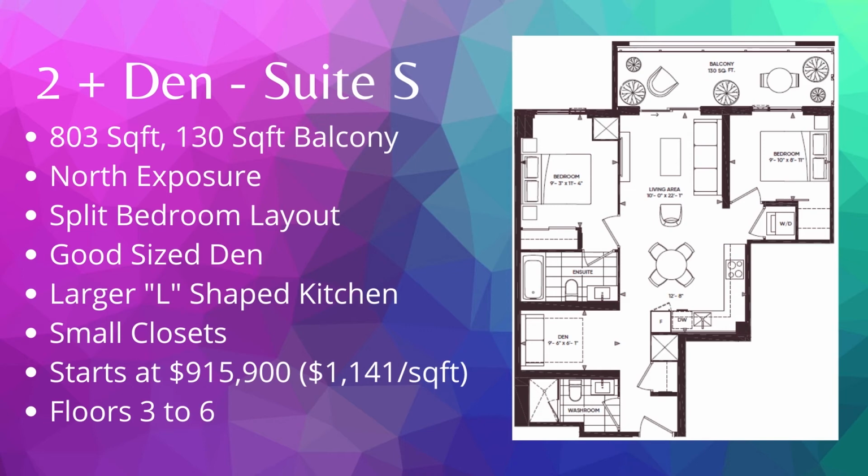This unit starts at $915,900 and calculates to $1,141 per square foot. So I actually think that this square footage or price per square foot is one of the best ones in the building for a very practical floor plan.